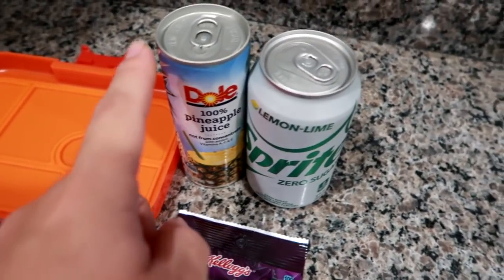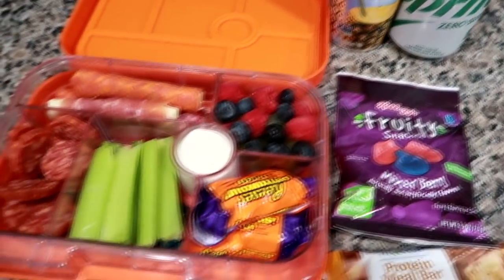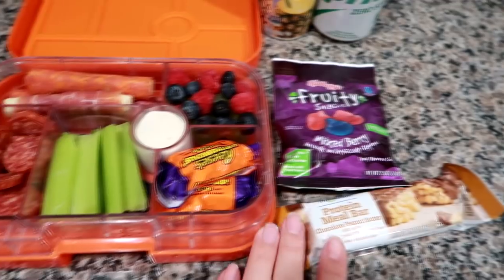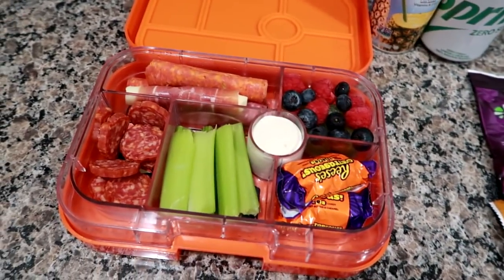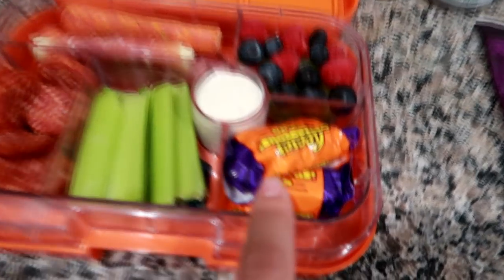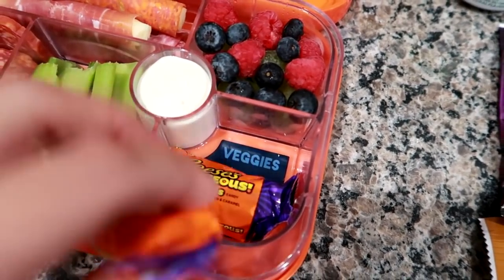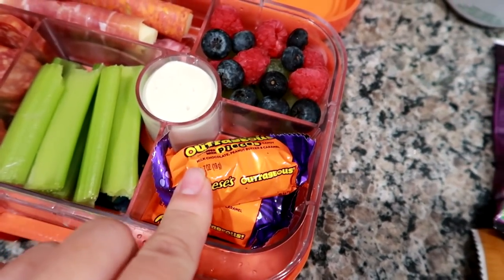So I'm giving him a Dole pineapple juice and a lemon lime Sprite Zero. And of course, as always, he has his water cooler every single day, year round. So I've got a couple snacks here on the side, and in the actual Yum Box here, I've got some celery and ranch to dip, and some little Reese's peanut butter cups. I just tucked 2 into this little corner slot.